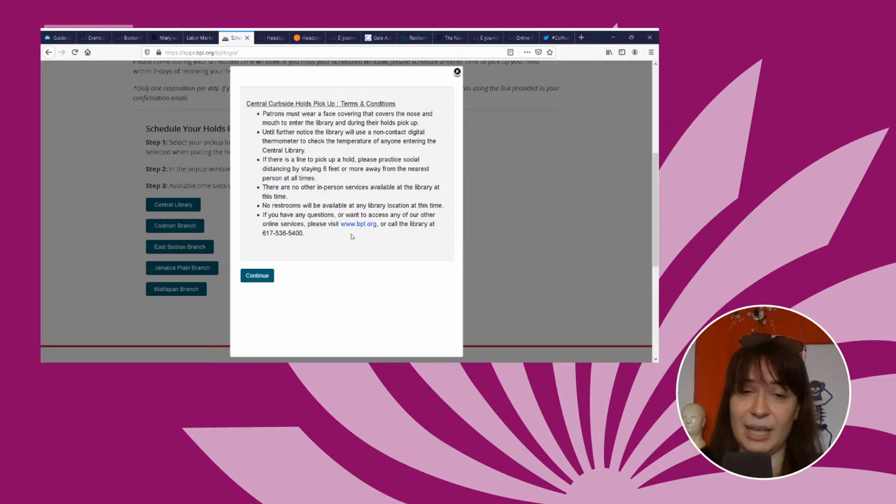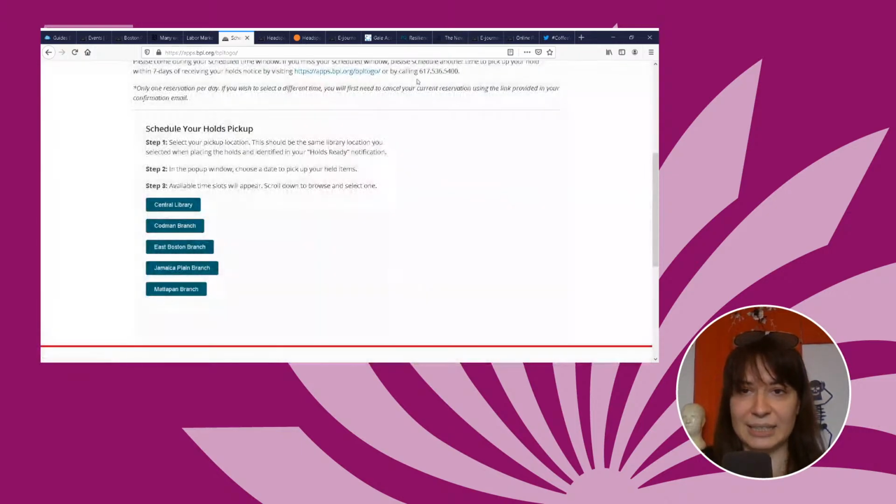Please, if you can, wear a face mask that covers the nose and mouth. You are going to get your temperature checked. And if there is a line, please practice social distancing when you're in the line. There are no other in-person services available at the library at this time, and there are no restrooms available. So sorry about that.